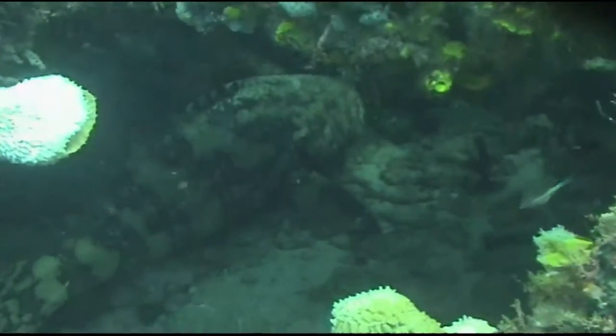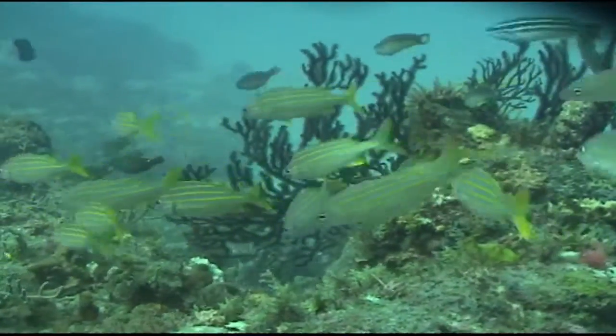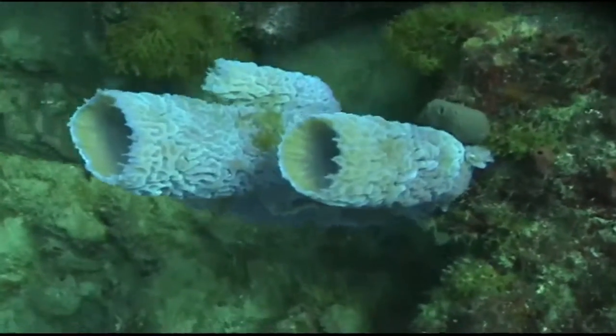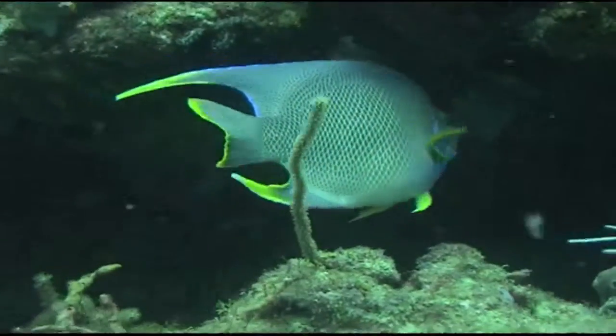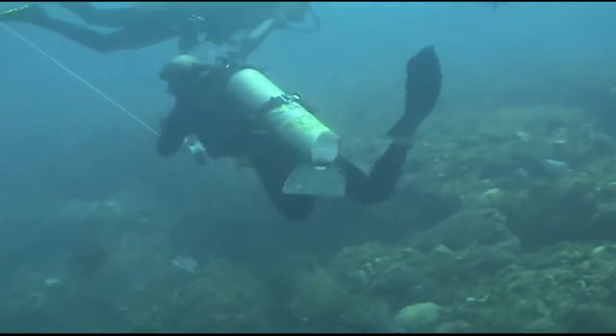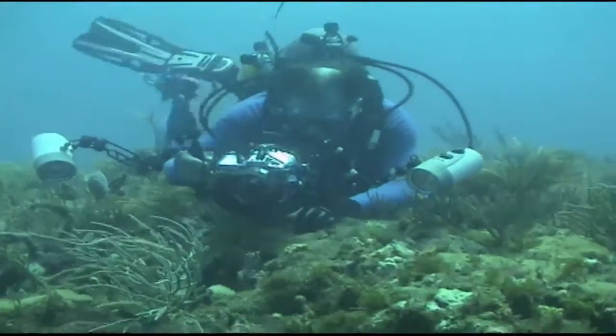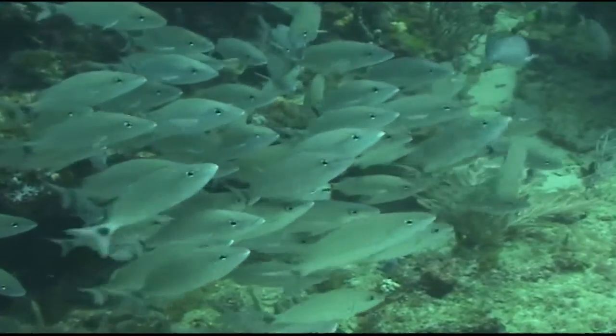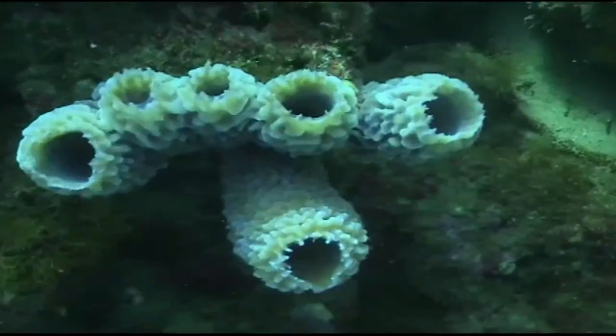That is a fairly good sized grouper. He was about 3.5 feet long. And these blue soft corals are quite plentiful, along with another queen angelfish. He's doing what's called macro photography, fairly close up.